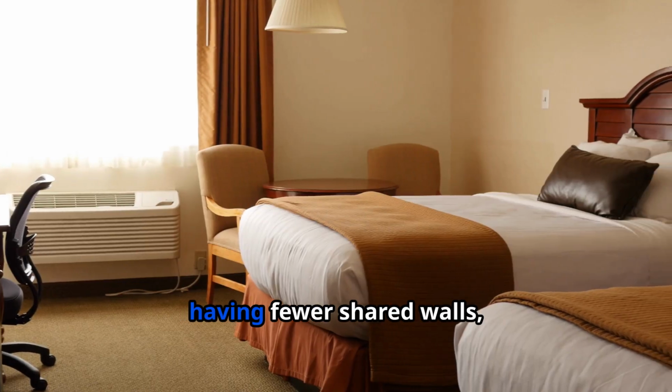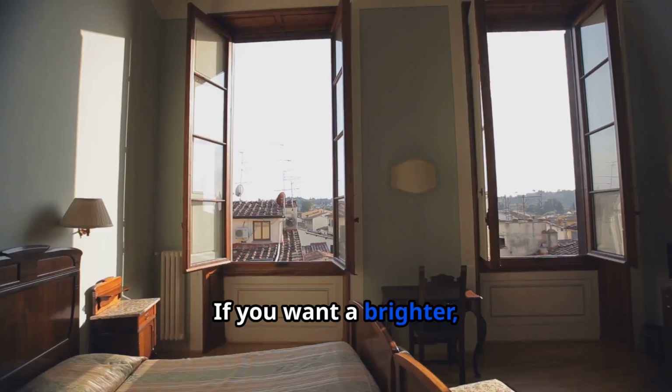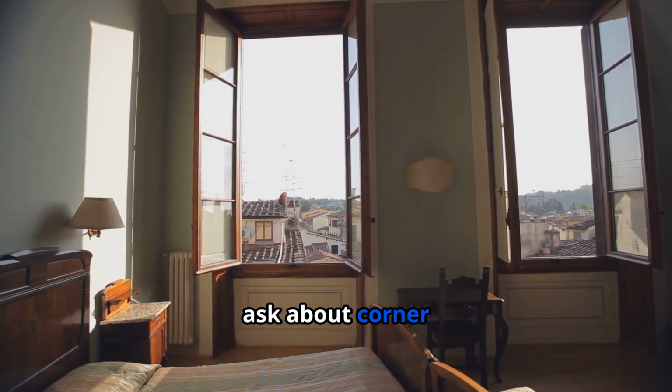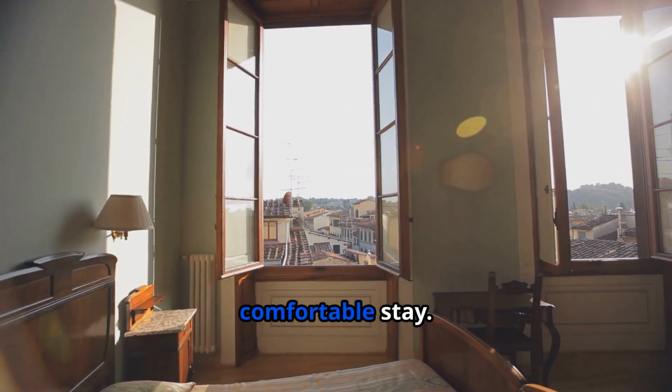A key benefit is having fewer shared walls, which can reduce noise from neighbors. If you want a brighter, larger room, ask about corner options when booking or at check-in. It's a simple request that can lead to a more comfortable stay.